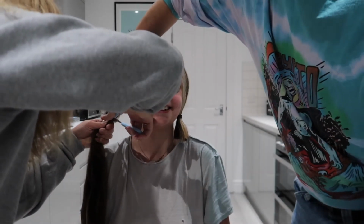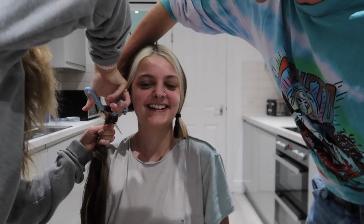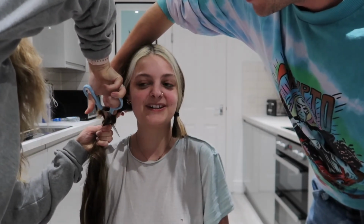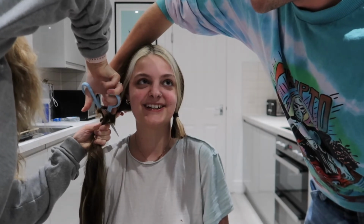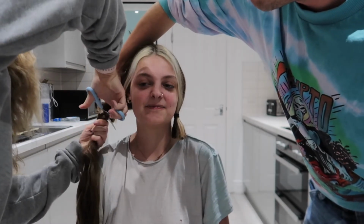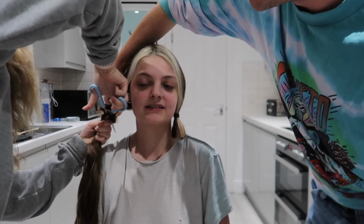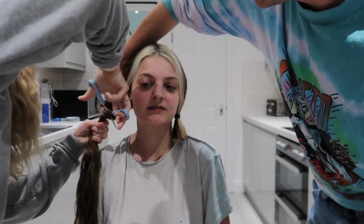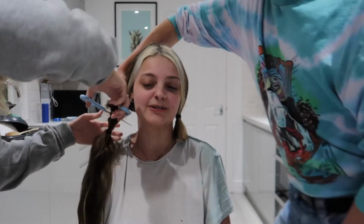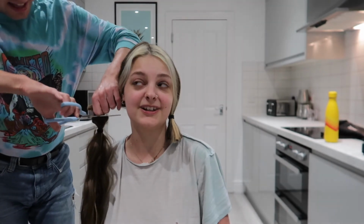I really don't look convinced by your friends today. Courtney, I can't take you seriously with your hair tied like this. Why are you like spinning your arm around? This is a straight cut. No, Alice. I actually can't get this bit. Are you sure you're not cutting the hairband? So you need to do that side. Fuck's sake. What have you done?